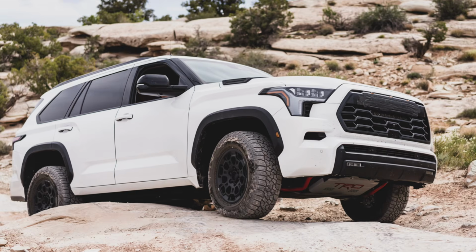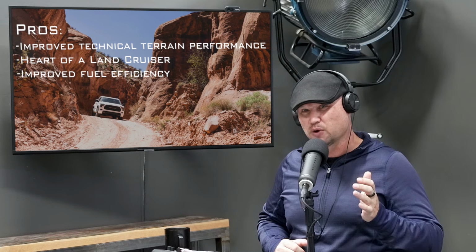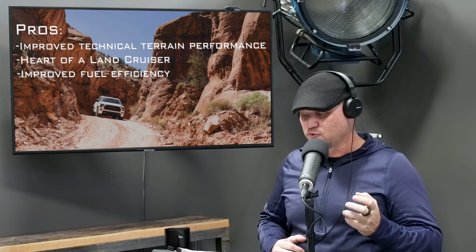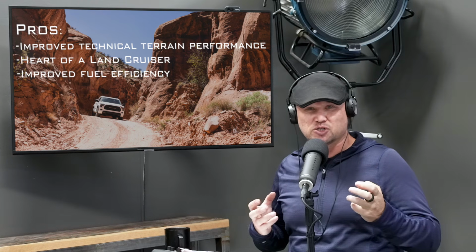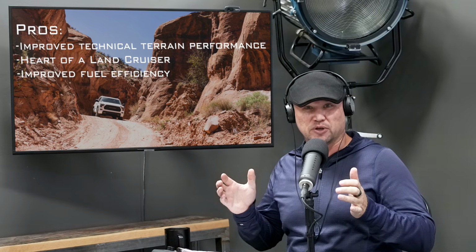There's a significant improvement in technical terrain performance for this Gen 3 Sequoia over the prior generations, and that's mainly because of that rear locking differential. This vehicle is also built on the Land Cruiser platform, shares many of the same suspension components and drivetrain, so that speaks to long-term durability and reliability.